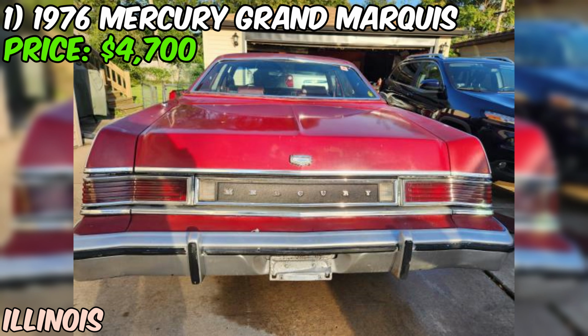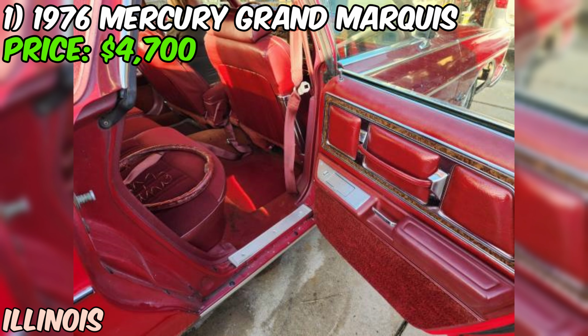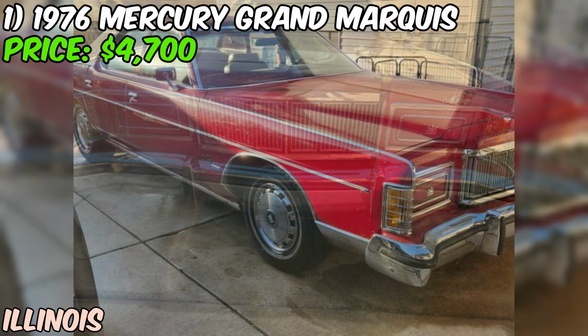1. Get ready to feast your eyes on a 1976 Mercury Grand Marquis, a true gem from the golden era of American automotive design. Now let's get down to the nitty-gritty. The seller is asking $4,700 for this vintage ride, and from what they've shared, it seems like a pretty sweet deal. The ad mentions that this Grand Marquis has been cherished by a single owner and boasts a clean title, which is always a good sign.